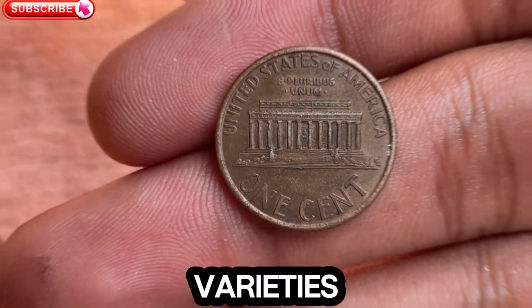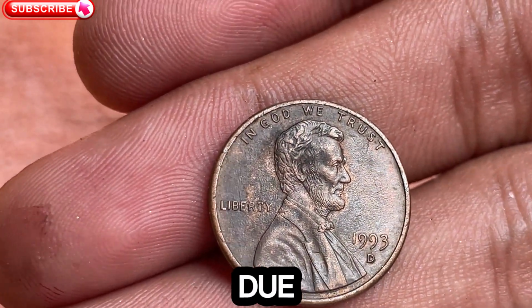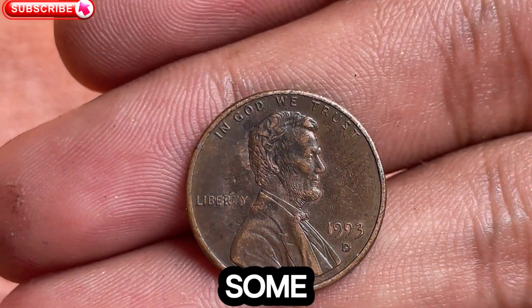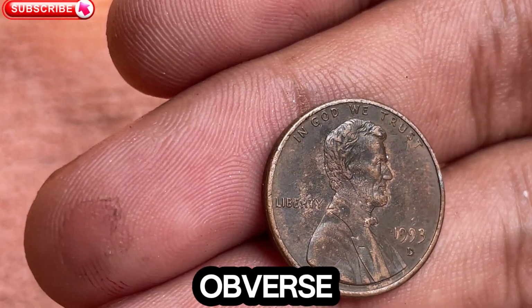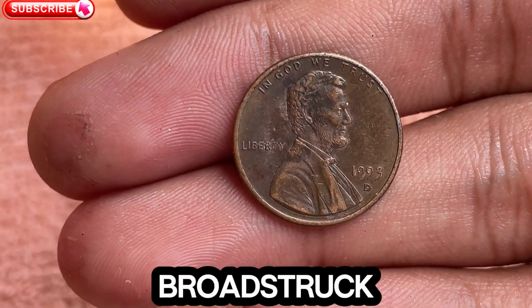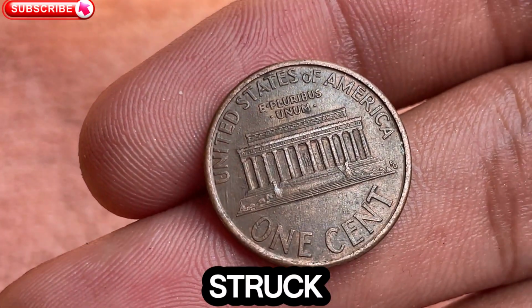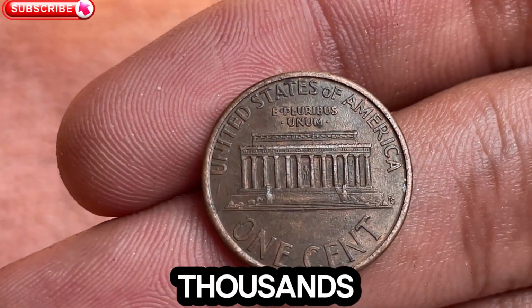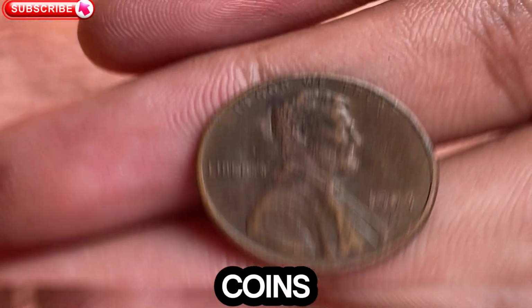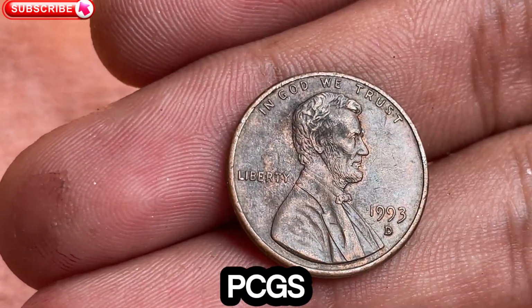Errors and rare varieties. Certain 1993 D Liberty 1 cents became extremely valuable due to minting errors. Some of the most sought-after errors include off-center strikes, double die obverse, DDO, clipped planchets, broad-struck coins, and even transitional metal errors, where the coin may have been struck on the wrong metal planchet. Collectors are willing to pay hundreds or even thousands of dollars for these unique mistake coins, especially if they are graded by professional agencies like PCGS or NGC.